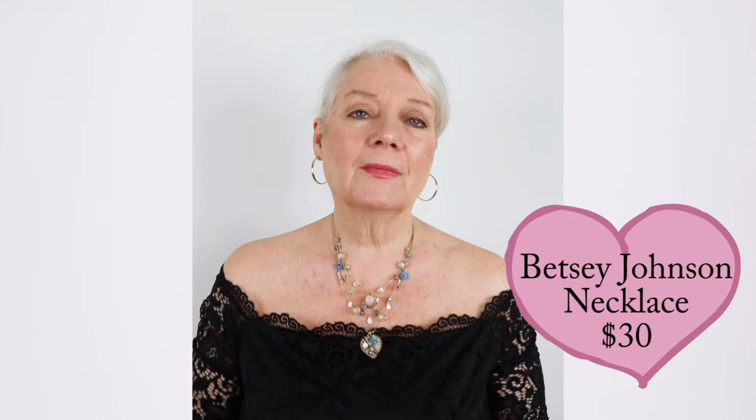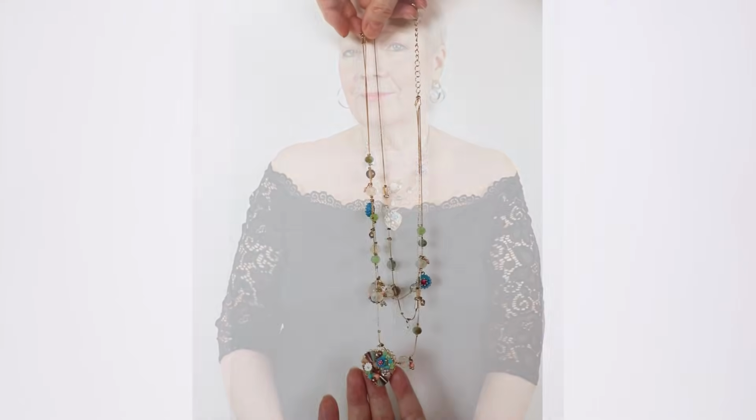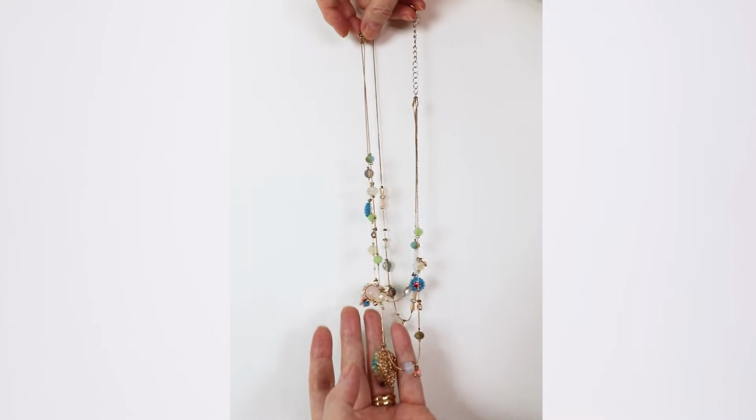But if you want a necklace that I often get complimented on, how about this one, designed by Betsy Johnson? And last time I checked, it was just around $30. It goes with a fancy dress or even a white top and jeans. And if you get it, I hope you love it as much as I do, and you get compliments too.